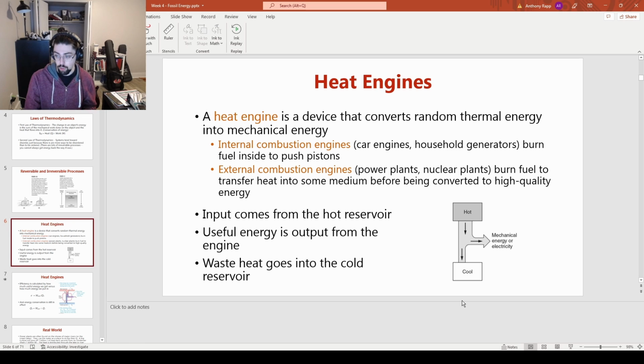Now, there are a couple different ways to do this, right? Heat engines can be split up into either internal combustion engines or external combustion engines. The externals, of course, are typically much bigger. Sometimes you can get a higher efficiency out of them, but they are not so practical in smaller form factors like cars or household generators. So still very useful, still used. Not all of the old external combustion engines are in use anymore, but some of them still are.